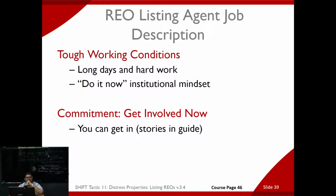Wow. So just like Steve was saying right now, look at the screen. Tough working conditions. Steve said that him and his team would be up late at all hours working on these files. He just said, I didn't have a life. But those are sacrifices that they made for their business, right? Long days and hard work. He just said that. Do it now.